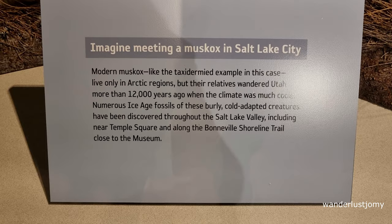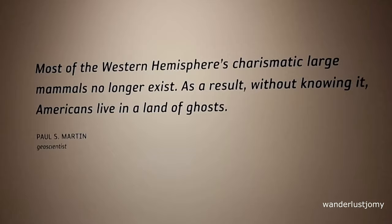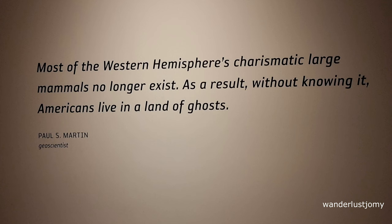Your attention is drawn to a replica of the muskox that once inhabited the Utah region during the Ice Ages. These creatures, distinguishable by their shaggy coats and imposing stature, offer a glimpse into the past, when these ancient landscapes were home to diverse and hardy inhabitants.